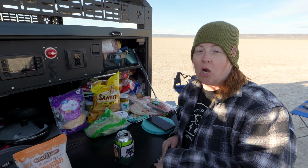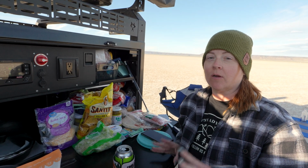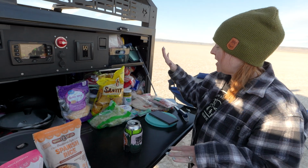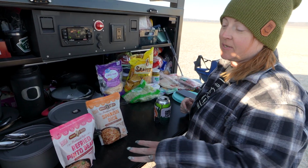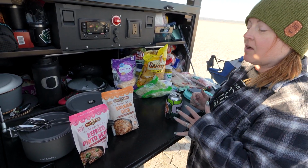All right, it is our last meal out camping. So tonight we're going big with taco night, or white people taco night. We've got all the stuff to make burritos: salsa, sour cream, lettuce, cheese, and when we were at Walmart, I picked up these refried beans and Spanish rice, so we're gonna heat those up on the stove and get everything all cooked up.